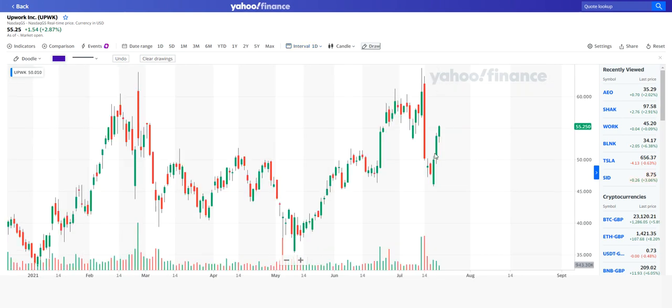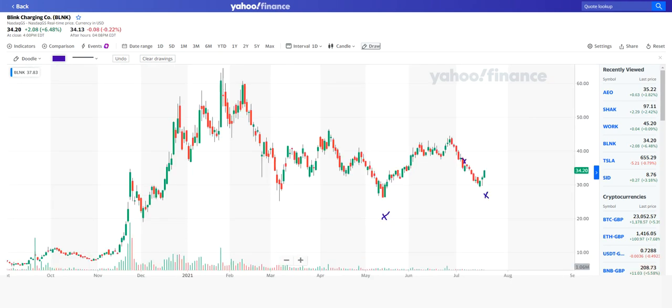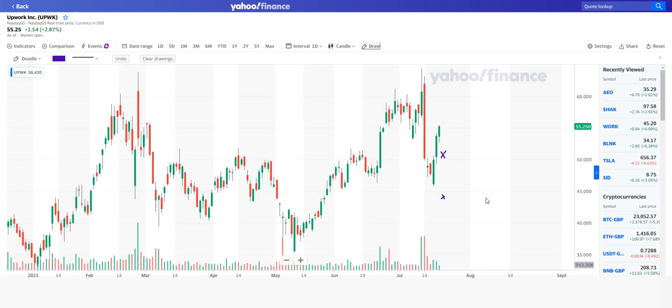Ideally I'd want to see Upwork at $50. So if you were to get in here, it feels as if it's already moving. $50 might be a better one, and then your stop loss could be somewhere down there. So there's the two trade ideas. Blink Charging is particularly nice. I really like the look of that one, because with Upwork, I believe there's an earnings report out very soon, whereas with Blink Charging it's not such a problem.